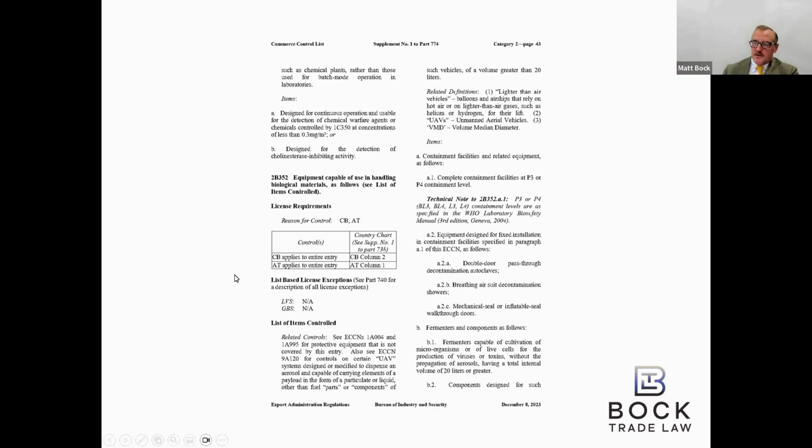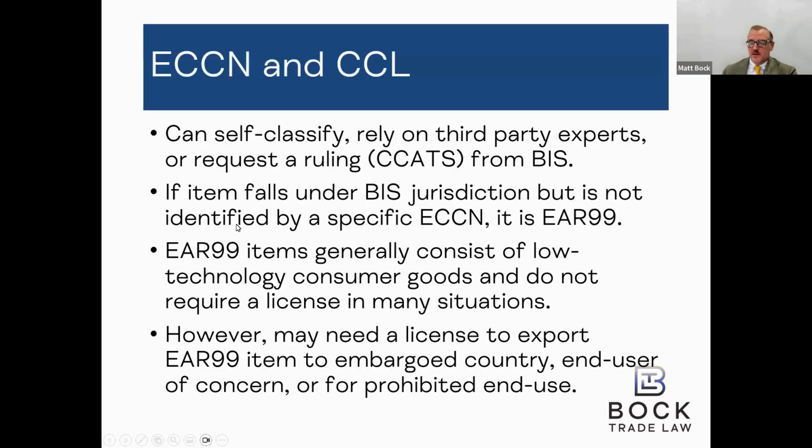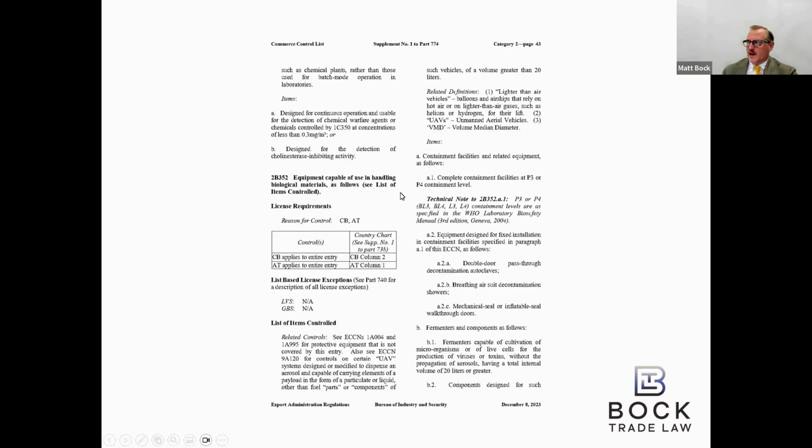But going with the same example, assume in the context of your US operation, you do actually have equipment that's capable of use in handling biological materials. That equipment is classified under 2B352, meaning you cannot export that equipment from the US to a country for which CB controls apply. If you see here under the license requirements, reasons for control, you can't export 2B352 equipment to a country for which one of these reasons for control applies. You would ask yourself, how is that relevant? Well, let's say you have a piece of 2B352 equipment in the US, and you want to export it to your sister company or affiliate company in China. You see that this is controlled for CB column 2 and AT column 1.